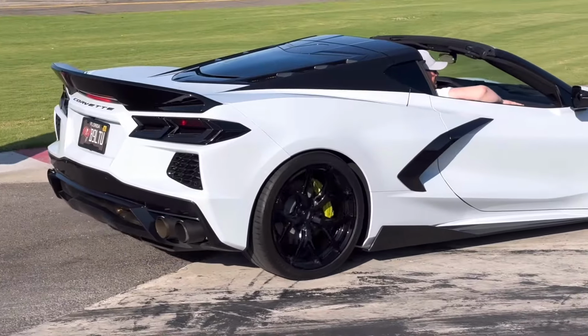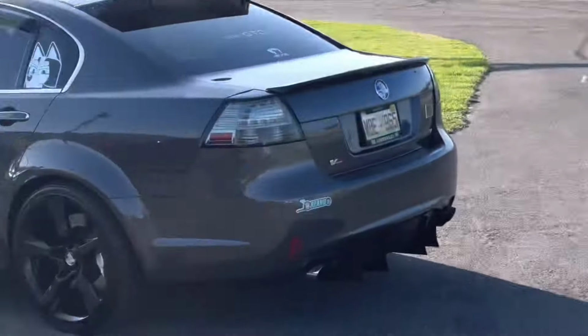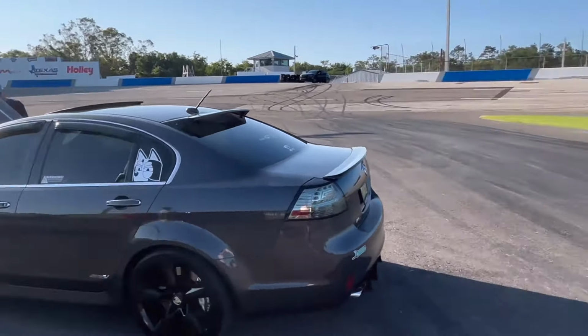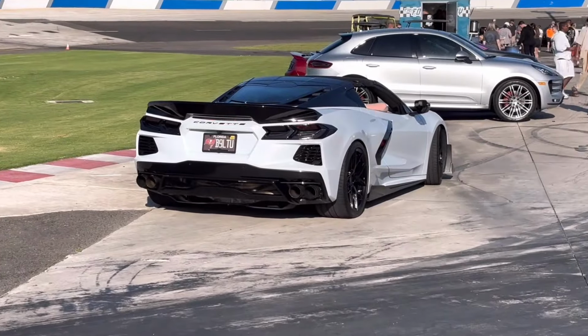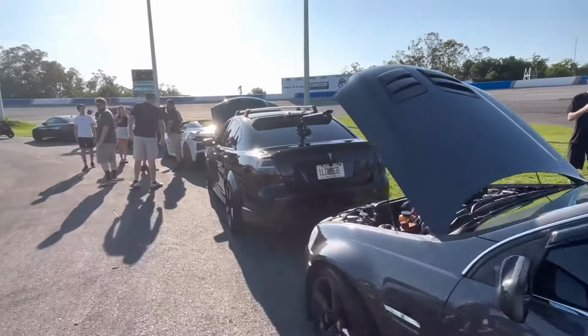Oh, way too zoomed in again, but damn. Sounds good too. Like you don't see too many of the C8s actually here in Sarasota. There's a lot of C8s, but one's the actual modifications on it. That was probably my favorite C8 I've actually seen. That one's real nice. Got another Holden right here, Pontiac next to it.